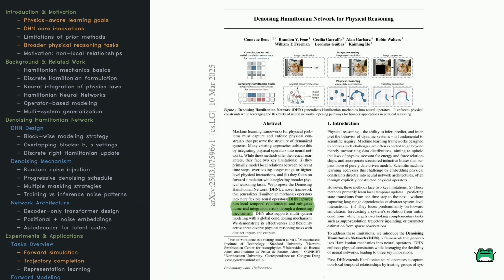Imagine trying to teach a neural network to respect the underlying laws of physics rather than just fitting data. That's the challenge the authors tackle right away. They point out that most approaches build physical rules directly into the model, often using ideas from classical mechanics. This works decently, but tends to focus on short-term predictions and forward simulations only, ignoring tasks like filling in missing data or estimating unknown parameters.